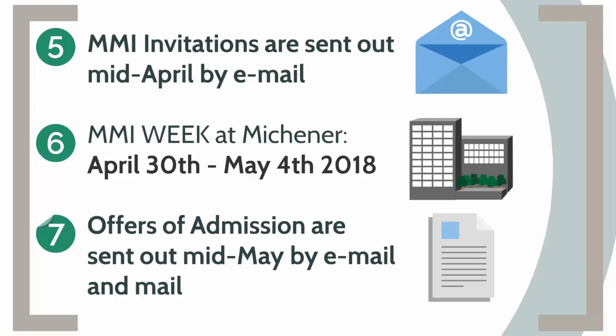When the MMI invitations are sent out, we will also be sending out other notifications. So if you haven't been selected for the MMIs, then you'd also be alerted at that time.